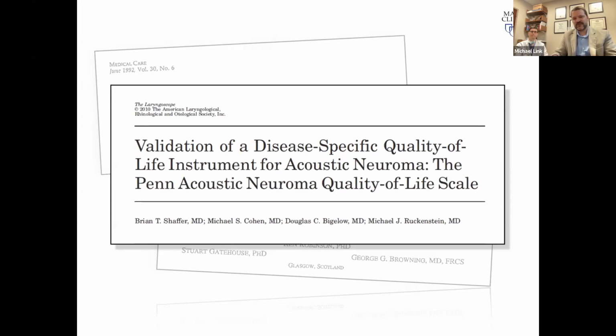So that just means that the measure is not sensitive to the condition. So if the test you're using doesn't measure what you're trying to measure very well, naturally you could understand that the data you're getting from it isn't as valuable. So that's why the PANQOL was a major big step in the field.